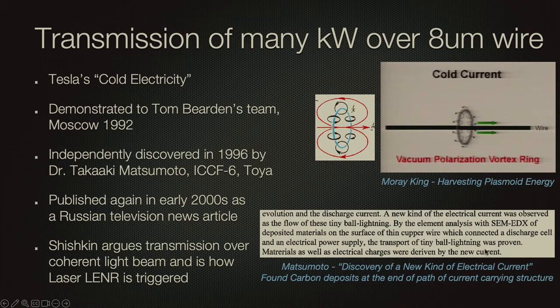So, actual elements were shifted along with this electrical current. He observed carbon deposits where these structures broke up. And he actually observed the tiny ball lightning moving. Right. And so he essentially proved this. And I have a video somewhere. I couldn't find it. I was going to include it, but it didn't really matter. I knew I didn't have enough time. So I have a video of an early 2000s Russian television news article somewhere. I will find it at some point and then it'll become part of the resources.